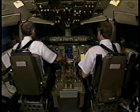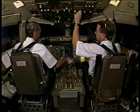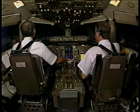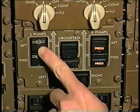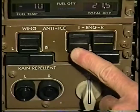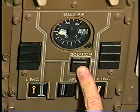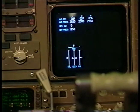Once stopped at the gate, the captain sets the parking brake, checks for good pressure, and places or calls for the seatbelt sign switch to off. APU is online. If APU or external power is established, both engines are shut down. After all engines are secured, the FO places the fuel pump switches to off, the anti-ice off, red anti-collision light off, isolation valve open if not already done so, and checks the ICAS status display.